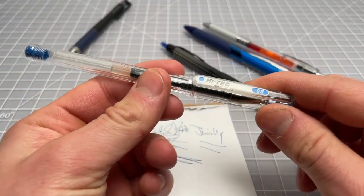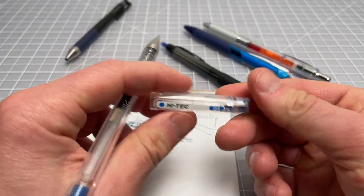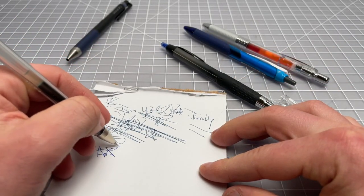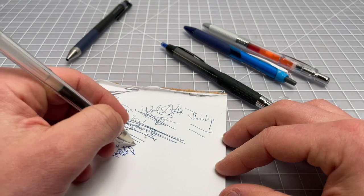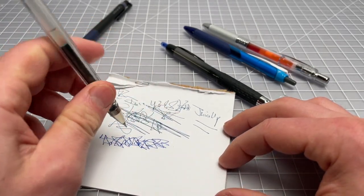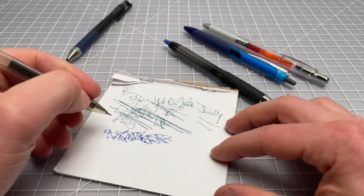This is the Hi-Tec-C. Again, great looking pen. And in the 0.5 and 0.4 millimeter, it will be nice and smooth. If you go down below that to 0.38 or 0.25 millimeter, it'll get quite scratchy. But as long as you're writing nice and vertically, it'll be pretty good.